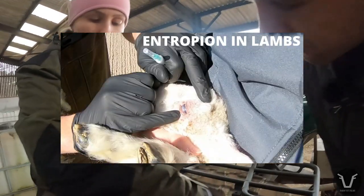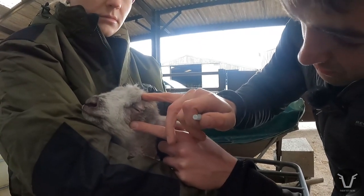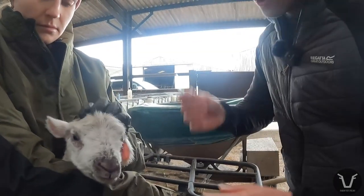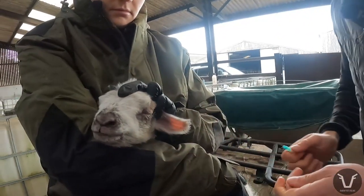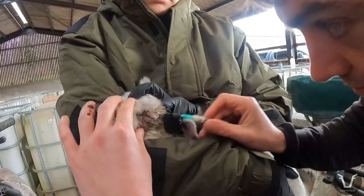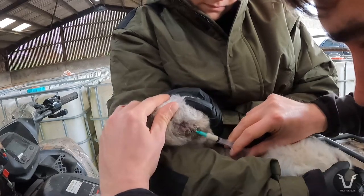And you see this lamb has a degree of entropion, and we've done a video on that before, so that lower eyelid is just rolling in on his eye, irritating it and making it weepy and sore, and that'd be really uncomfortable for him. So I'm gonna put a bleb of penicillin in that lower eyelid to raise it off. So Hats is gonna hold him there. He's not gonna like this.